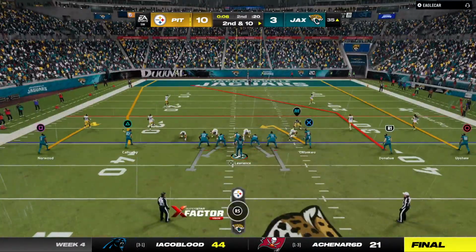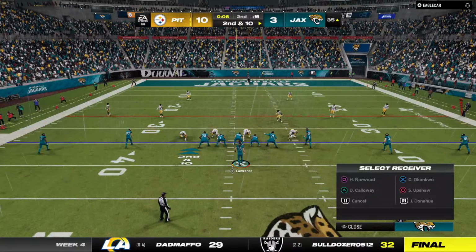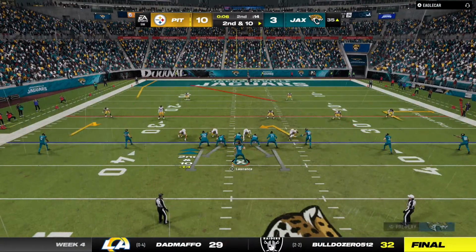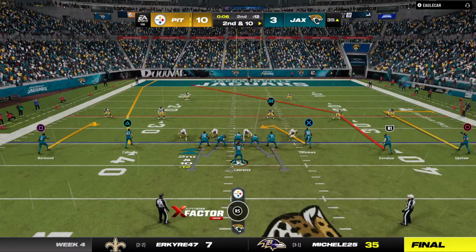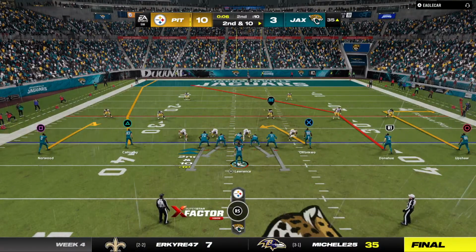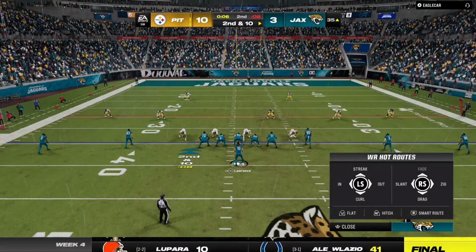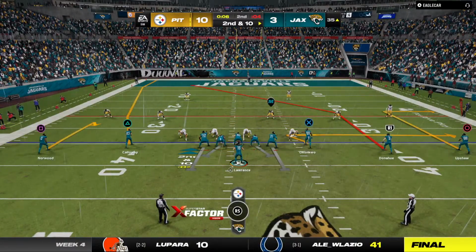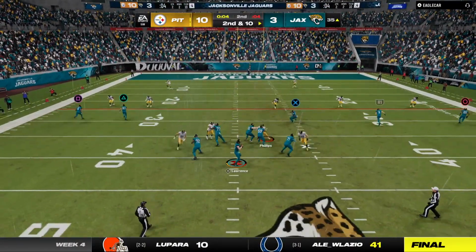Hey, easy. Ralph, Second Ralph. and 10. Ralph, Ralph. Go, go. Go, go. 30 left. Final play of the half.